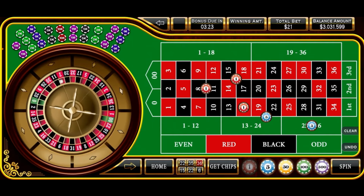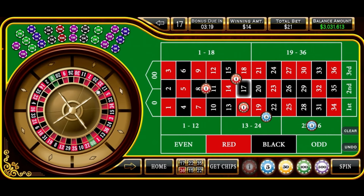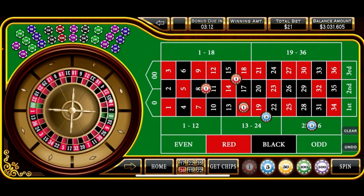So that was another hit for us. 17 black, that's a corner hit. So that puts us at another new session high at 626. And we're spinning again. Here we go.